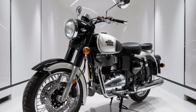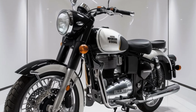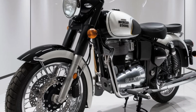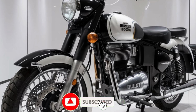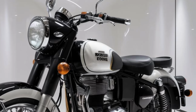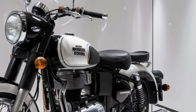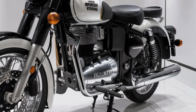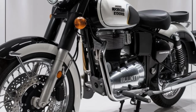Royal Enfield Bullet 500 is a motorcycle that carries the legacy of one of the oldest and most iconic brands in the world. First introduced in 1932, the Bullet series has remained a symbol of ruggedness and reliability for decades. The 500 cubic centimeters variant became a favorite among riders who wanted more power while maintaining the bike's classic aesthetics.